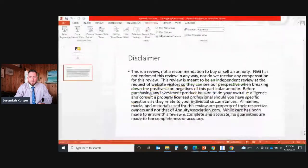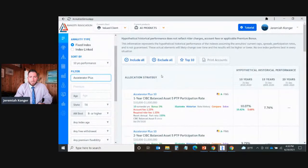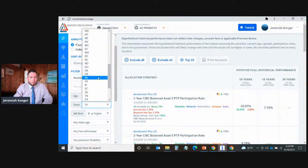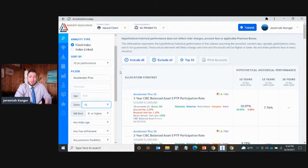Now we're going to take a deep dive into our software and take a look at the specific index crediting strategies to see how they would have potentially performed if we owned this contract during the last 10, 15, and 20 years. So our software here is going to take a look at every index strategy and reset period that's offered in the Accelerator Plus 10.